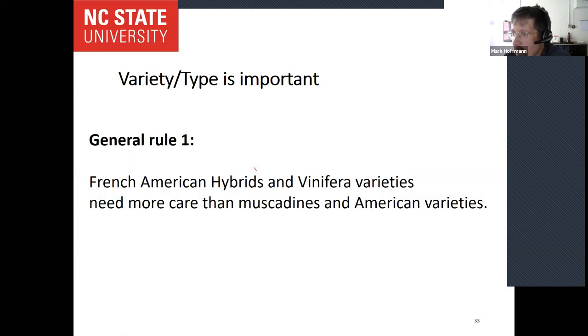So as a general rule, French American hybrids and vinifera varieties need more attention, more care than muscadines and American varieties. There are a lot of regions in North Carolina where you cannot grow French American hybrids or vinifera, especially in the eastern part of North Carolina and the southern Piedmont. It is hard to grow those types of grapes because of Pierce's disease pressure and also the heat, which is there in the summer.